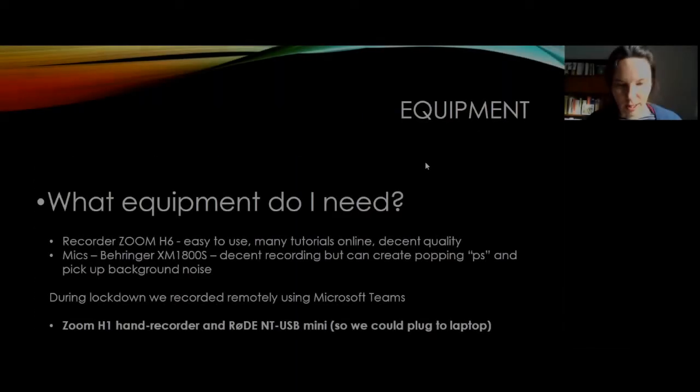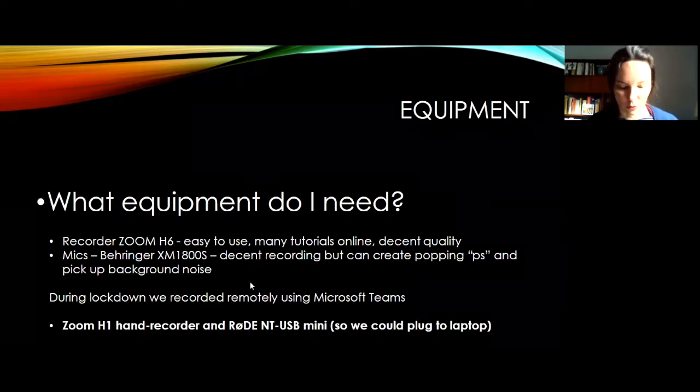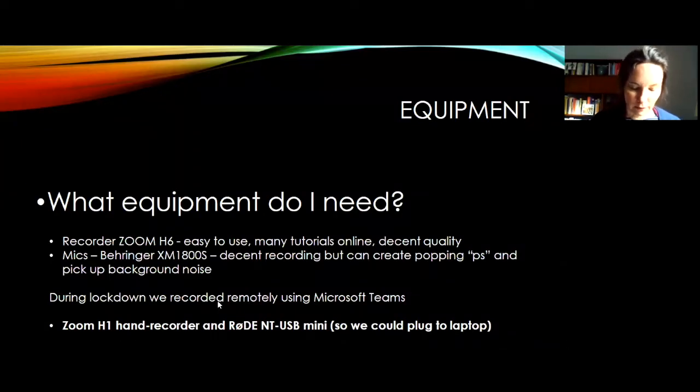Okay, so in this section, I'm going to be talking a bit about equipment. But my main message here is that there are no straightforward answers. It very much depends on what your museum already has, you might already have equipment, on your levels of expertise and how much money you want to spend. So what you want to achieve will influence what equipment is appropriate and vice versa.